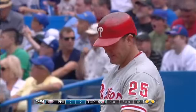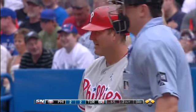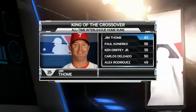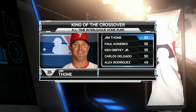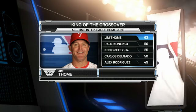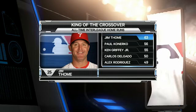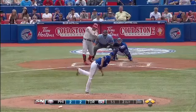Alex Rodriguez hit 100 home runs with the Mariners, the Rangers, and with the Yankees. Reggie Jackson, Angels, Yankees, and A's, and Darrell Evans with 3 different clubs. And when it comes to interleague home runs all time, he's right where he belongs, right at the top. 63 home runs in interleague play, more than Delgado, Griffey, Canseco, and Alex Rodriguez. It's Jim Thome doing it like he always does, very quietly.